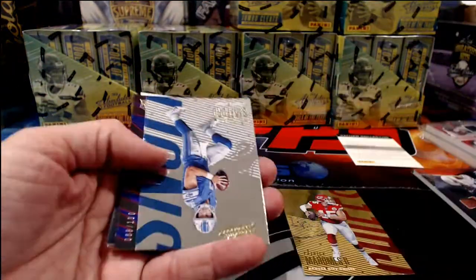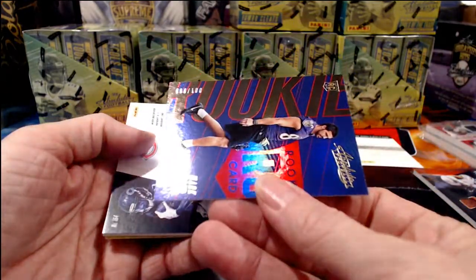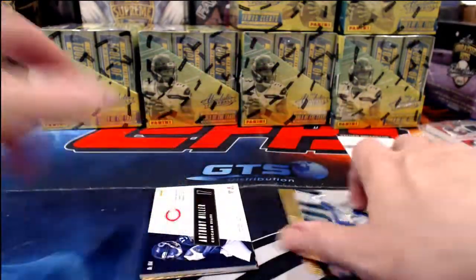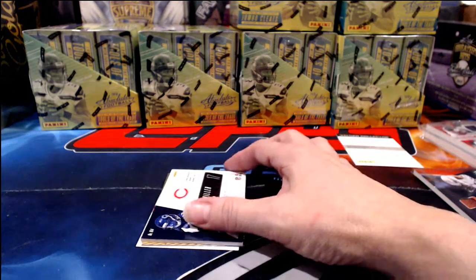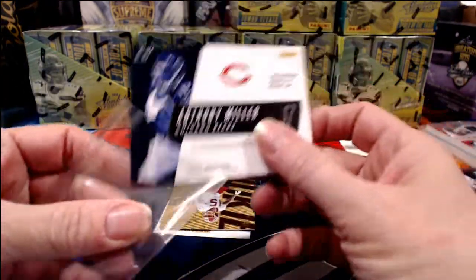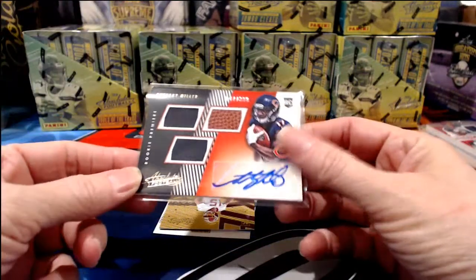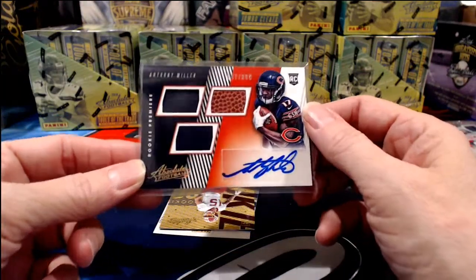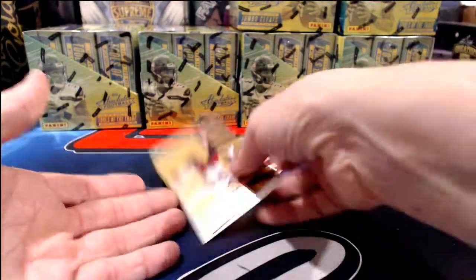Yeah, Scott, you know, basketball, I love to do basketball. That's numbered to 100. But I don't think Panini sometimes does as good a job with the basketball products as they do with the football products. I will agree with you on that. Certain products they do, but certainly not all of them. Anthony Miller and the Bears, that is numbered to 399. Bears gotten a lot of hits tonight.